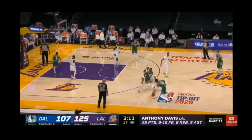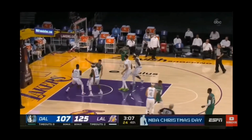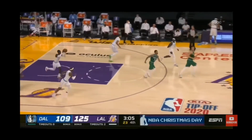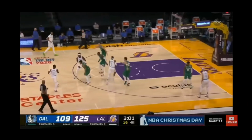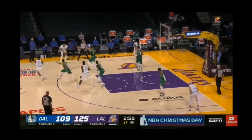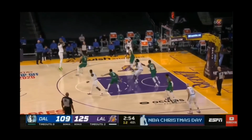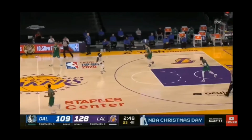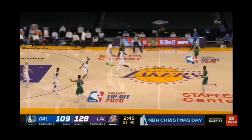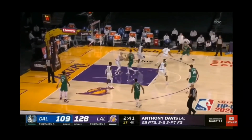As Caruso bumps into Richardson. A little hop step from Richardson. Impressive move there. Throws it up and in. 17 points for Josh Richardson. And that's so vital for the Mavericks, because he's such a good defender, to make sure he remains assertive offensively as Davis knocks in his third three-pointer. So Richardson has to stay ready and willing to shoot and attack.